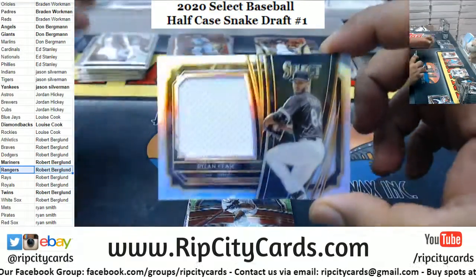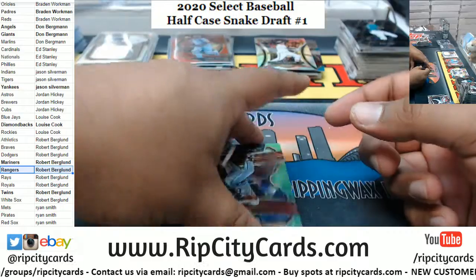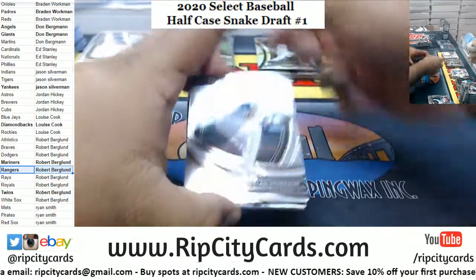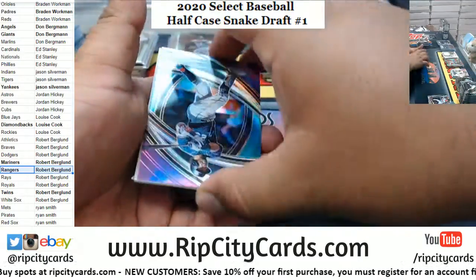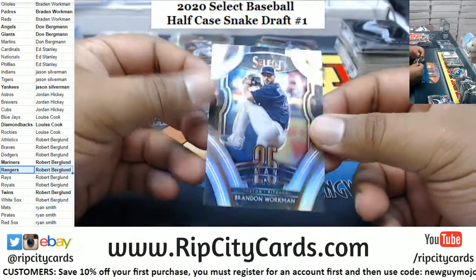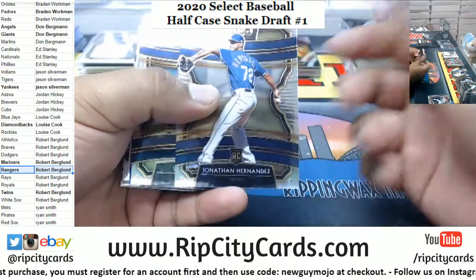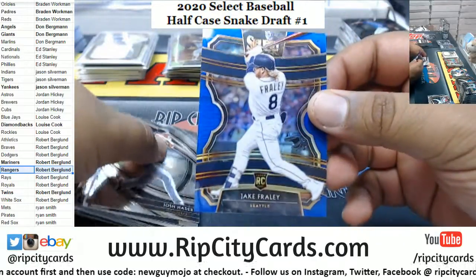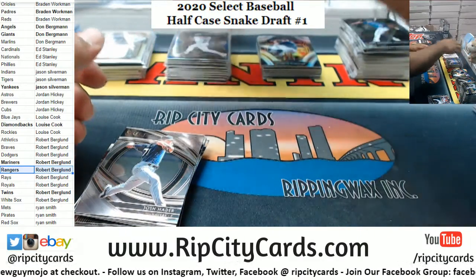425. A White Sox box, Dylan Cease. White Sox relic to 250. Starling Marte, D-backs to 99. Motorhome Padres rookie, Logan Allen Indians rookie, Nelson Cruz, Twins tricolor, Brandon Workman. Insert silver for the Red Sox. Hernandez rookie Rangers. Jake Fraley, Mariners rookie blue to 149. What up, Braden?